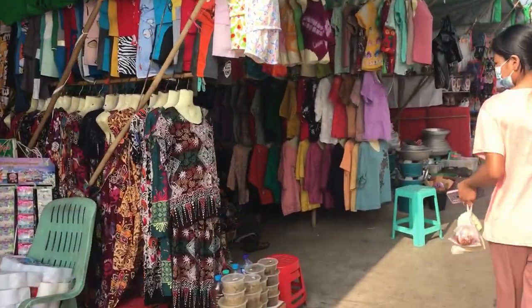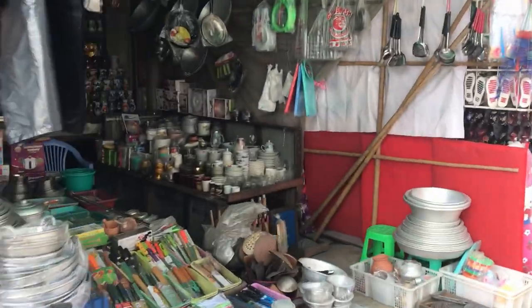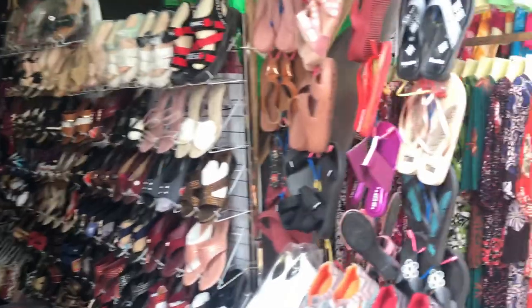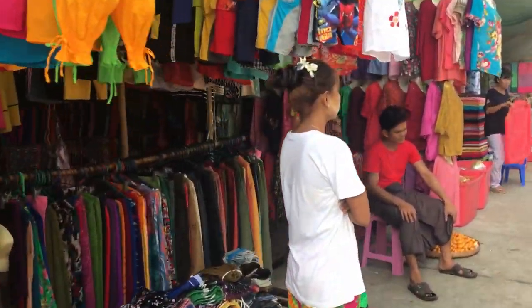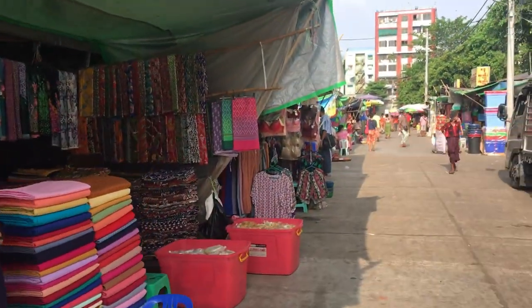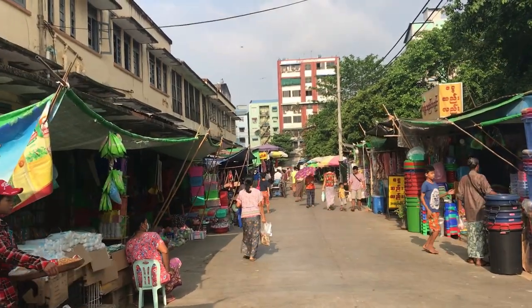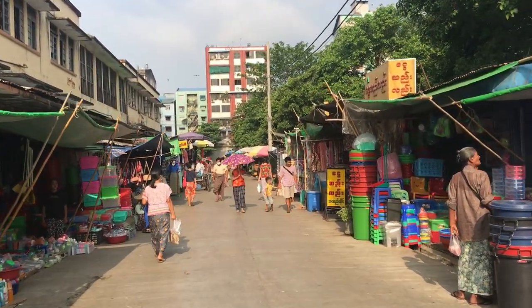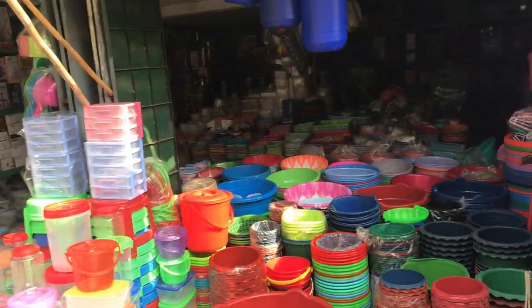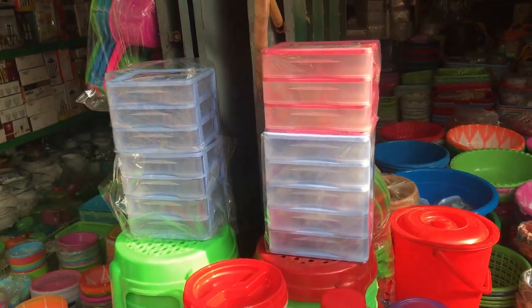As you can see on the left side, these are some clothing store and also kitchen accessories here. Some shoe store. These are clothing stall. You can see on the right side, this is plastic product stall. You can get various kinds of plastic products such as bucket and other products here.